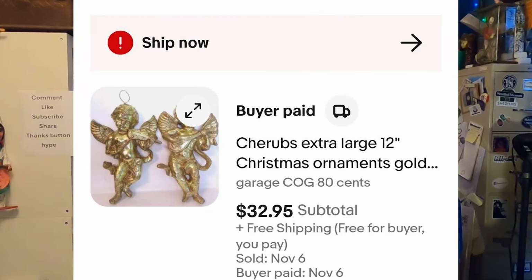Next up is this pair of 12-inch foam, I like gilded gold paint cherubs. These are technically like Christmas ornaments. They have like a gold cord on it. Not sure where you would hang these, but this is the time of year. It's Q4. I bought these. They're called Shackman brand. I won these on a YouTube auction, I think 1 or 2 years ago.